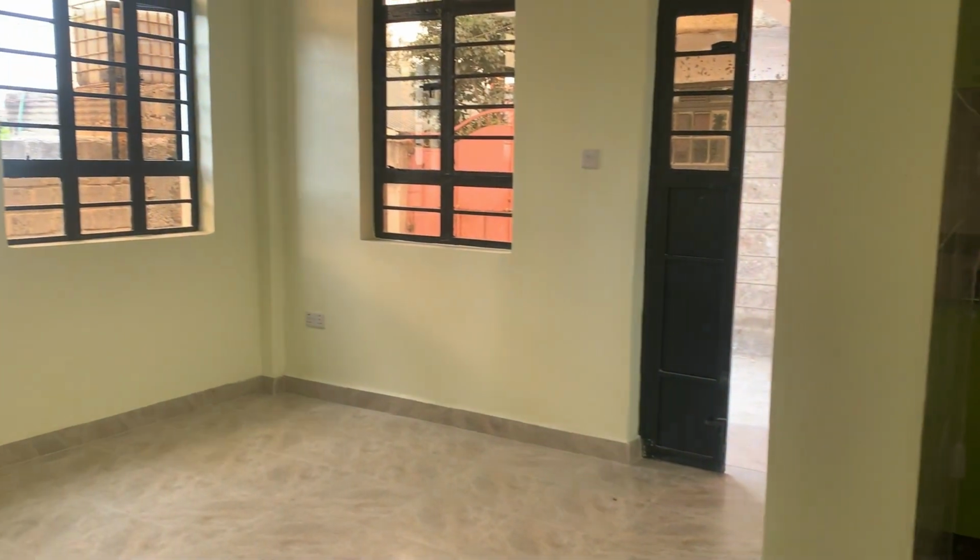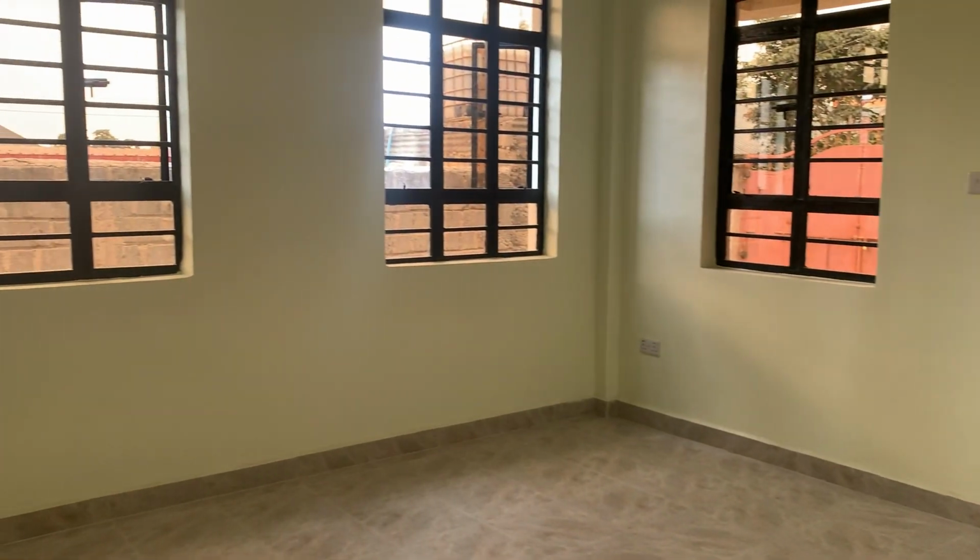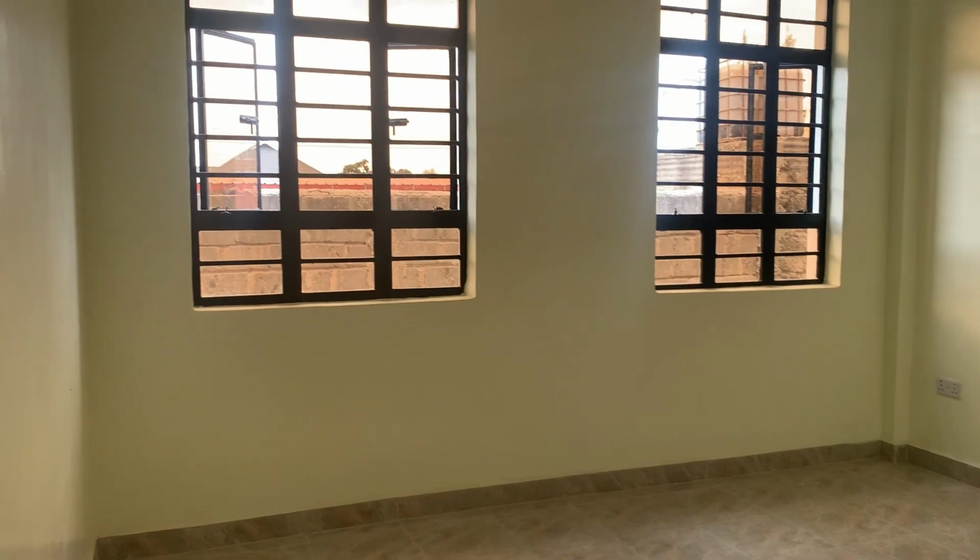This beautiful two-bedroom apartment, once a neglected space, has been completely revitalized.